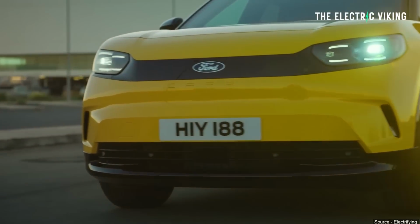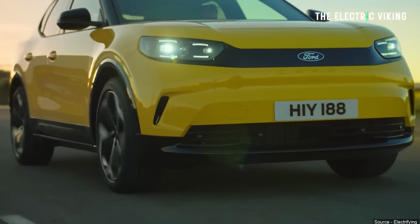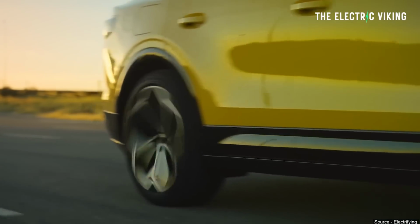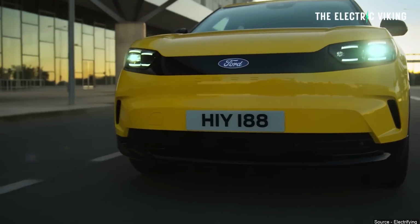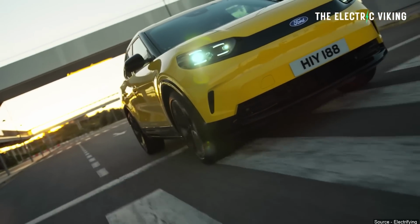The Ford Capri, classic car. I know a lot of people in the UK used to love the Capri. And realistically, it is the kind of nameplate, a little bit like the Mustang to some degree. Clearly, this vehicle is nothing like the original Ford Capri, or any Ford Capri for that matter. It's much bigger. And to be honest, guys, it's not really that similar to a Polestar 2.